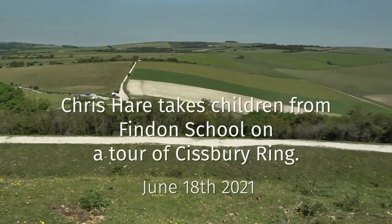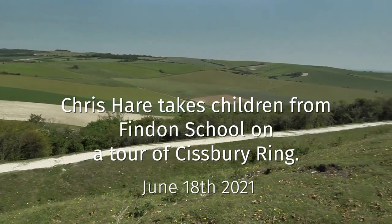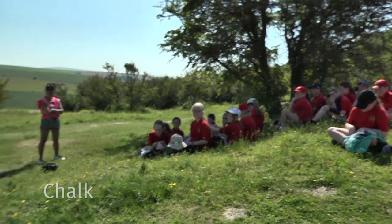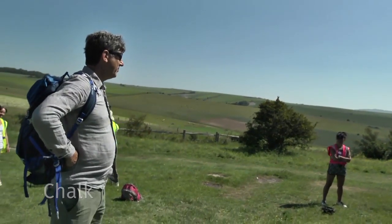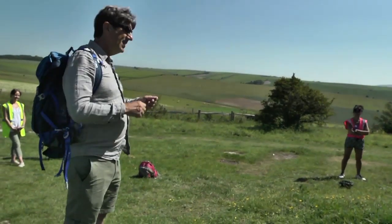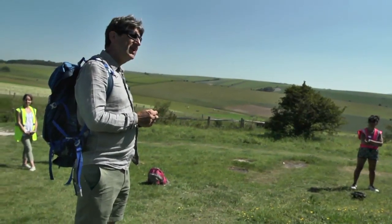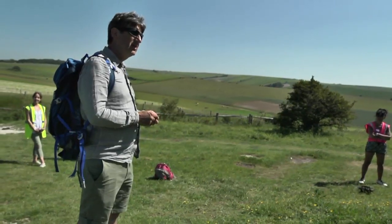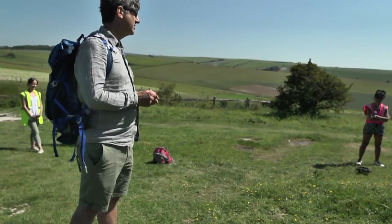What would you say are the qualities of chalk? Is it a hard rock or a soft rock? Yes? Well, it is a soft rock, but you're right, they used to have buildings made of blocks of chalk. But it's a soft rock. And there's an easy way to tell a soft rock. If you can scratch it with your fingernail, it's a soft rock, because fingernails aren't very hard, but they're harder than chalk.